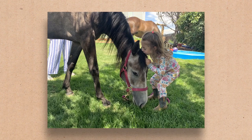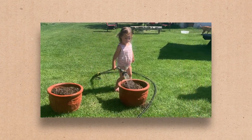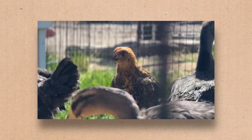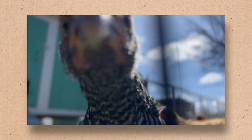My husband Bryce and I have always had a passion for living a simple and self-reliant life. I've been raising and working with horses my whole life, and now we're learning to grow our own fruits and vegetables and raise backyard ducks and chickens. Having backyard eggs helps us eat more local and is pretty fun and satisfying.